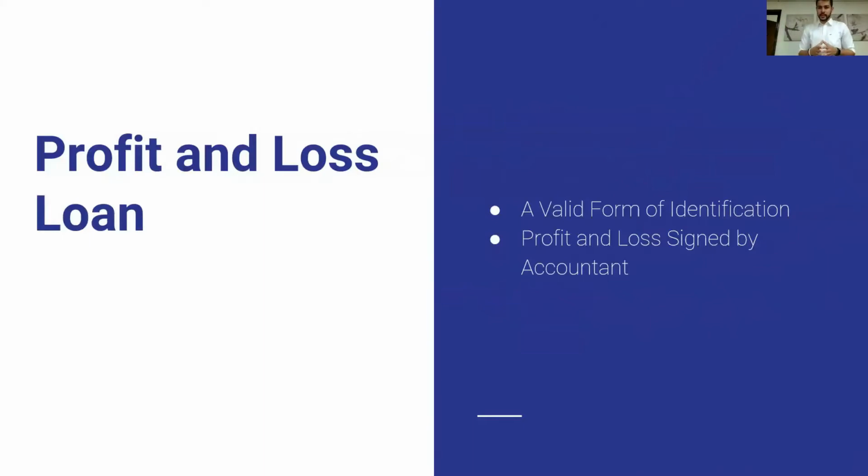Now, the way we would validate this profit and loss is that your accountant needs to be licensed, okay? He needs to be able to sign this profit and loss form as stated, saying that this is for a mortgage loan, because the bank will verify and make sure that the person that's providing this profit and loss is actually valid and able to do so, because some people might want to misrepresent specific information and just have anybody prepare a profit and loss. No, the bank makes sure that the person providing the profit and loss is actually someone who can provide the information that they're stating, okay?